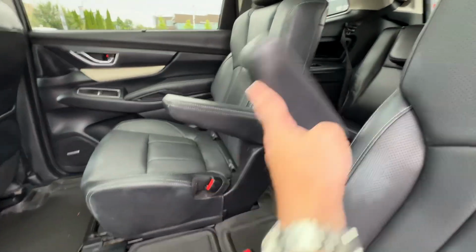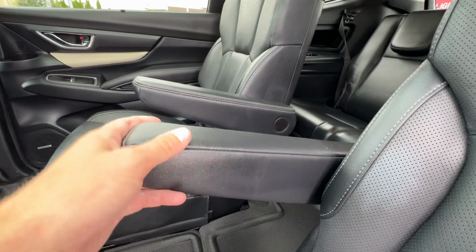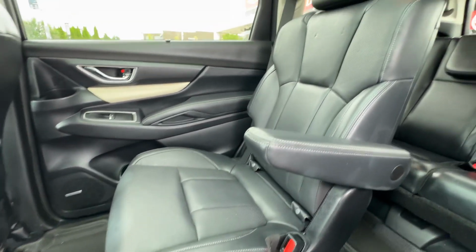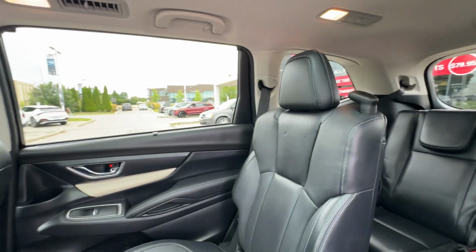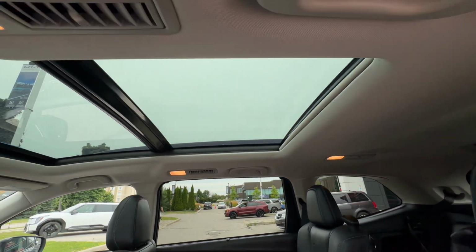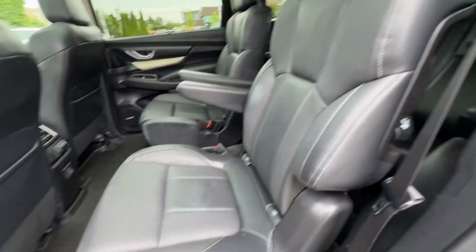Those retract up if you want to get them out of the way, or they ratchet down and they can kind of go up to whatever level you like for your comfort. Seats are in fantastic condition. There's no rips, tears, stains, or burns. And a little sneak peek, because we do have a nice big panoramic sunroof that goes all the way to the rear.